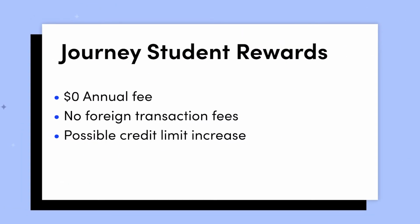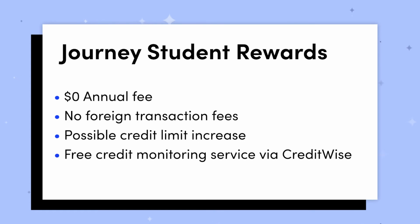Now, in that same vein, Capital One does also offer you free access to your credit score. Through CreditWise, you can find that on the mobile app and on their online site, so you can keep tabs of how your credit score is progressing over time. I think that's really great. My first student credit card way back in the day did not provide free access to my credit score, so I think it's really nice that nowadays a lot of card companies are offering free access to credit scores, and you do have that here with Capital One.